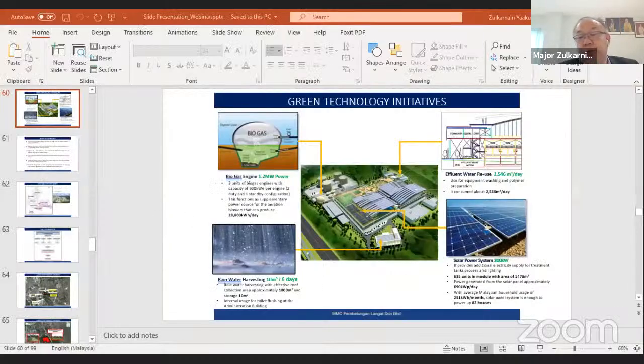Major, your slides are not up. Can you share screen? Is it okay? No, we can't see. There is a green color share screen icon at the bottom of your screen. Can you see? Yes, okay, we can see now. Thank you. All right, let's continue.